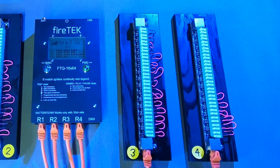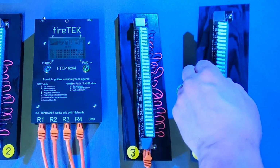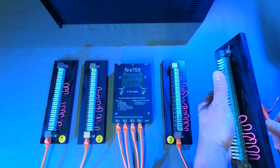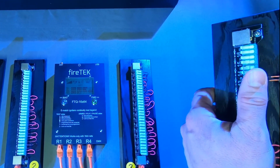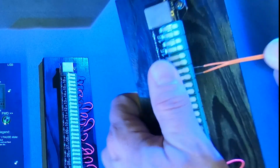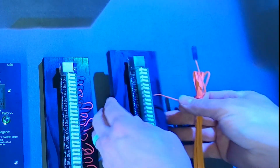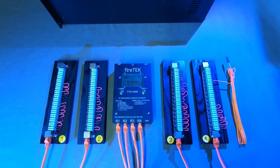There are a lot of different types of rails out there. These prototype 16Q rails have a quick locking lever, and the jaw underneath these levers provide a very strong grip on the wires. These locking levers are not the only option that fireTEK provides, but currently fireTEK is the only one offering this approach, which is very suitable for the industry.